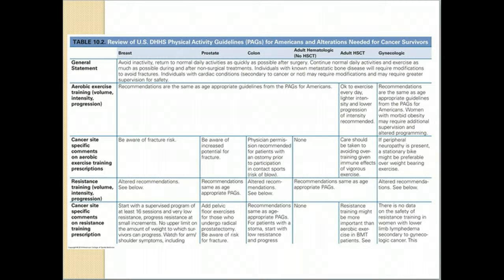This table is a little busy, but you do have it in your guidelines book. This is the Department of Health and Human Services physical activity guidelines for cancer survivors. If you look at the more common site-specific cancers, in general, get people active. Just like anything else, recommend people to exercise every day. Certain fracture risks with chemotherapy, prostate cancer, pelvic floor exercises, Kegel exercises, colon cancer, and depending on whether a person has any type of permanent ostomy or a temporary ostomy during treatment.